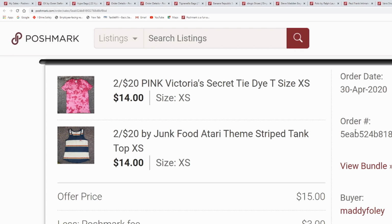Then I had a pink Victoria's Secret tie-dye t-shirt, came from the bins, and a Buy Junk Food Atari themed striped tank top, which I really liked. Now, originally I didn't really know there was a difference between Buy Junk Food and Junk Food. The little tag that says Buy Junk Food comes from Target. And then the bigger square tag that says Junk Food is a little higher end, more desirable. That was just a learning process on my part, and I'm still happy to sell it. But when I found another one, I did not get it. Both of those items sold for $15, and we still made a profit.